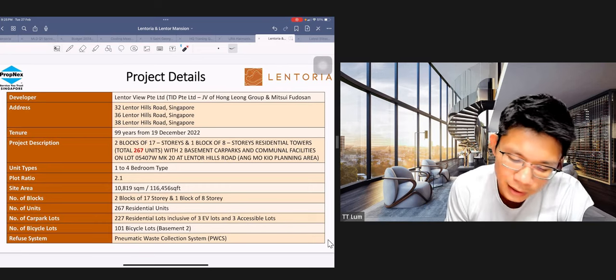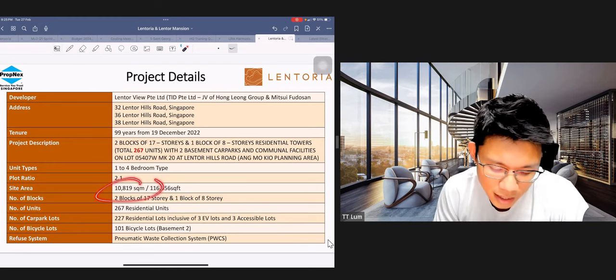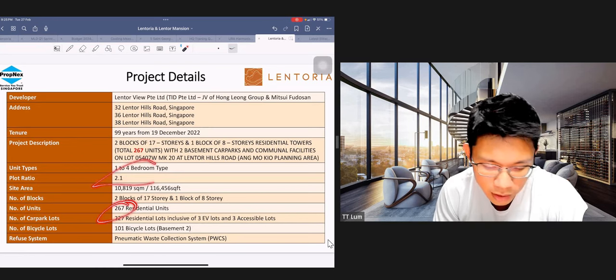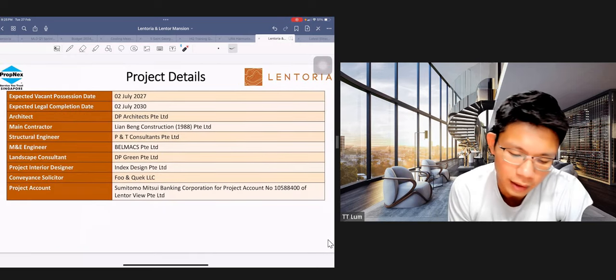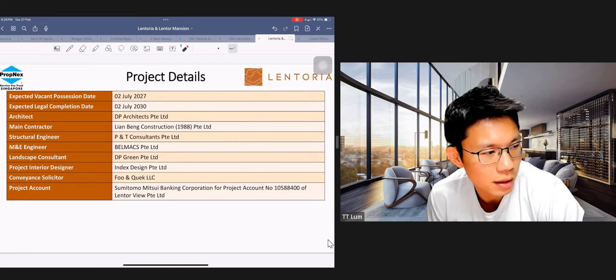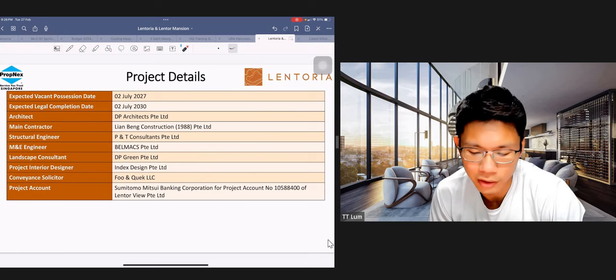Lentoria, 99 years. There are only 200 plus units. Land size is about this, but the main things you want to take a look at are the number of units and also the unit types. Over here, I think the TOP date is around 2028. This is not a very big project. It's all under the Guocoland umbrella. That's why there's not really that much of a difference.